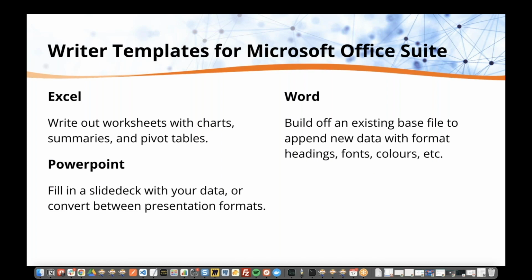If you work with Microsoft Office Suite regularly, you probably know that a lot of time can be spent just formatting font sizes, formulas, slides, all of that. It's by no fault of the platform. There's just a lot of options. It's pretty powerful. So that's why we wanted to highlight our templates for PowerPoint, Word, and Excel today.